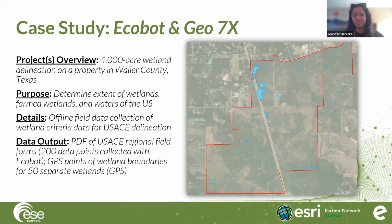So Ecobot definitely was essential in collecting all of this data, keeping it organized, keeping it in one spot. We had one iPad, and as long as we kept it charged, it was there. Transcribing that would have probably taken an extra week with those paper forms, kind of what Erica was talking about regarding the clone feature and just being able to go back easily.